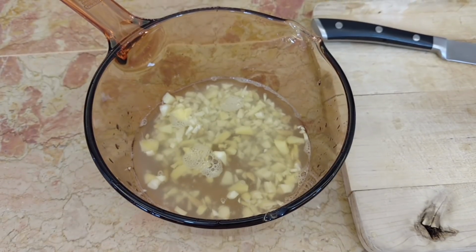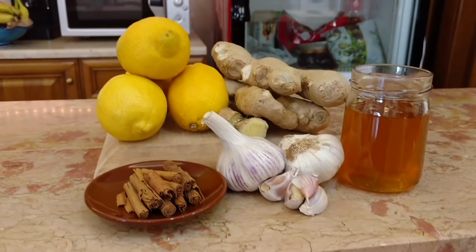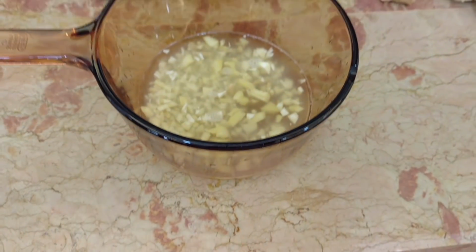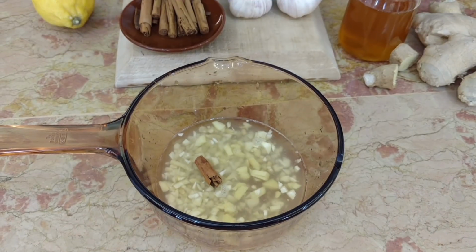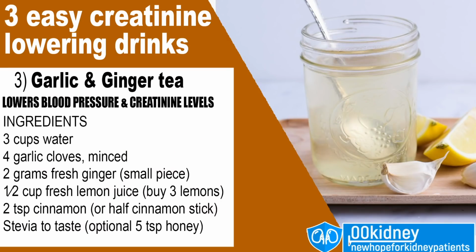Last ingredient, this one is optional, is cinnamon. But I really recommend you to add cinnamon if you have diabetes. This spice has the confirmed property of improving insulin sensitivity. You can see all the ingredients here in my slide. And last, let's add some water and bring it to a slow boil.